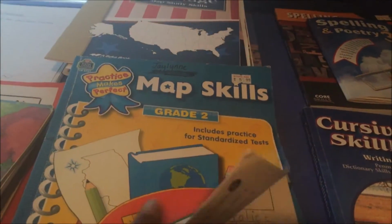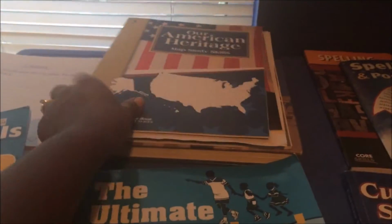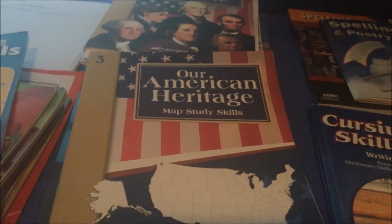So we have that. Right now she is working on finishing the map skills up for grade 2. We only did a few pages in them, but I don't like leaving things unfinished. So we will be finishing this out this year. And after that, we will start the Abeka Our American Heritage map study skills.